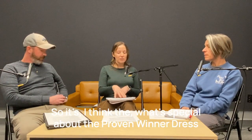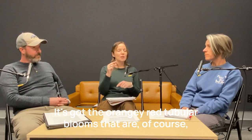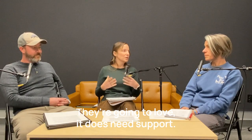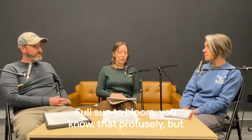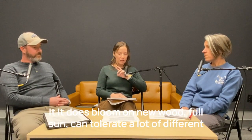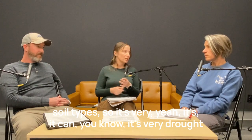I think what's special about the Proven Winners Dress to Thrill variety is that it's a very prolific bloomer. It's got the orangey red tubular blooms that hummingbirds are going to flock to. They're going to love it. It does need support, and it's pretty densely branched, so it would be a nice privacy screen. Full sun to bloom profusely, but it will grow back. It blooms on new wood, can tolerate a lot of different soil types, and is very drought tolerant.